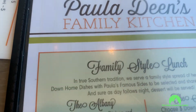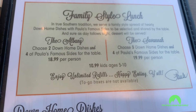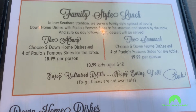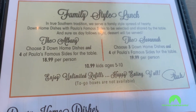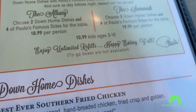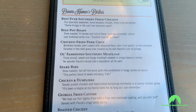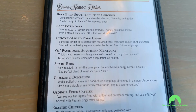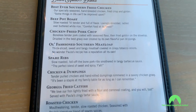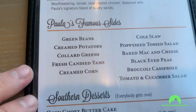The menu, again, is called the family style lunch. At first I didn't like this because I hate anything that's changed or new, but it's really cool. So you see the options there. We're fans of the chicken, and I like the meatloaf. So we can choose 2 meats and 4 of these sides.